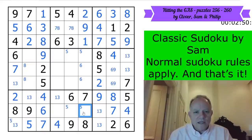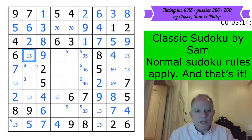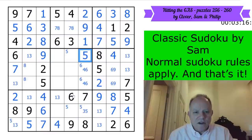Still not done here. 3 or 5 there. 6, 9, 8, 4. 3 or 5 here. So that's a pair. So then we get a 6, 4 pair here, which I can't resolve. Doesn't that help at all? No, really doesn't. 9, 5, 6, 7. That is 1 or 3. Now that does help. That makes this a 5.